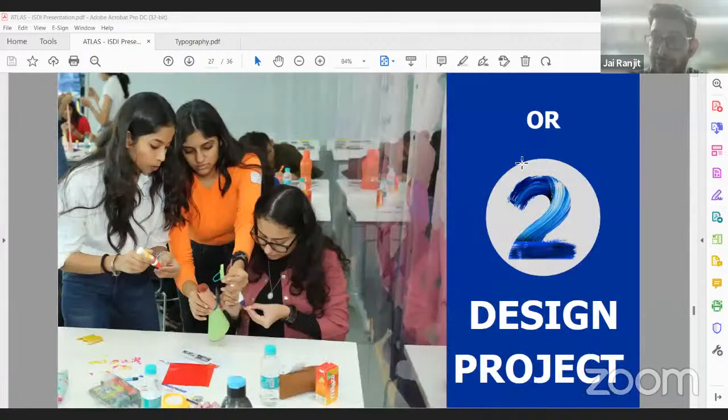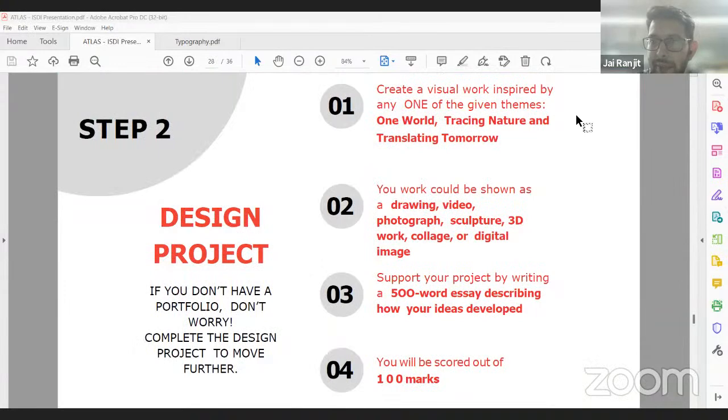Now, if you don't have a portfolio, we have an alternative, which is a design project. Very simple again. We have 3 topics of choice here called One World, Tracing Nature, and Translating Tomorrow. You have to just pick any one of these themes and create one visual work based on one of these themes. You can make a drawing, you can make videos, photographs, sculptures, 3Ds, animations, anything you'd like to, honestly.